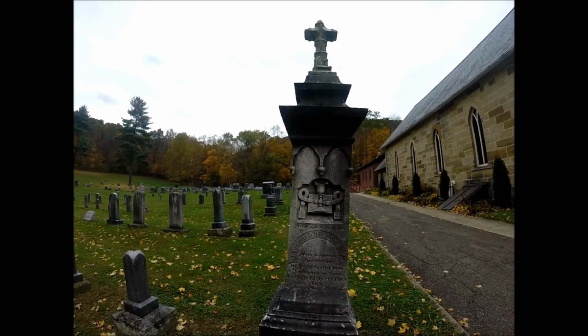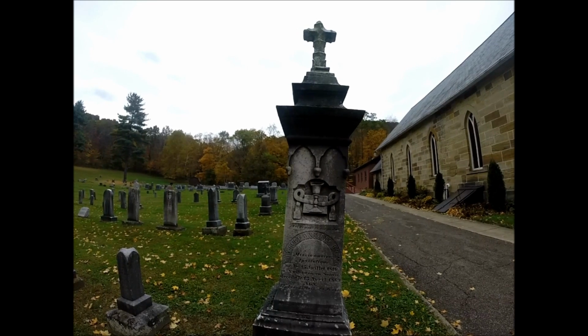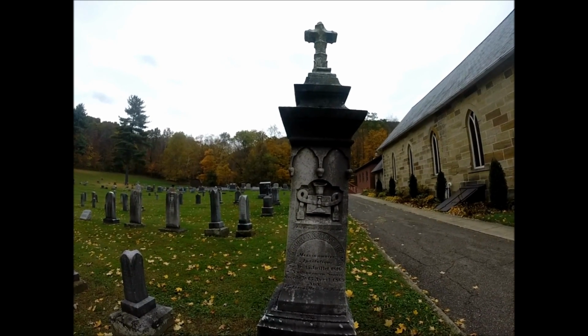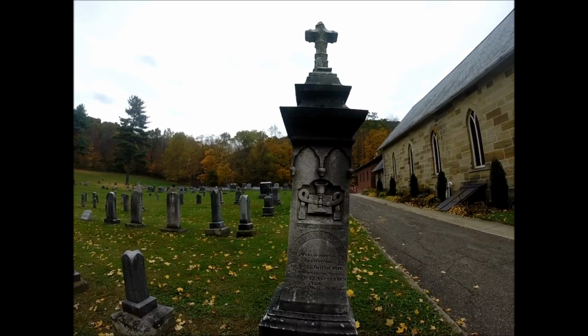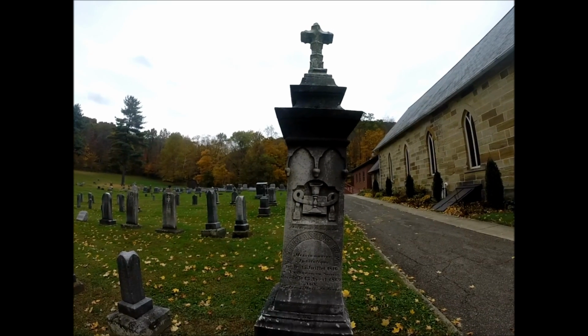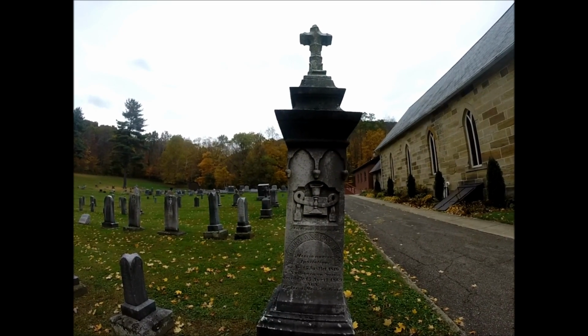And he was a missionary. It looks like he died July 15th. No, he was born July 15th, 1816, and died April 13th, 1869. Not very old, only 52 years.